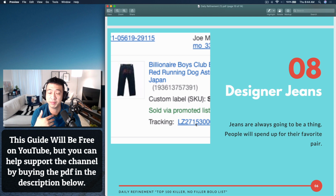However, I do want to point out that I also have the low end. If you look at my store, I have plenty of jeans that are between $15 and $30. I would consider this stuff filler or even junk on the low end. And that's okay, because I need that to pay for contractors to work for me.